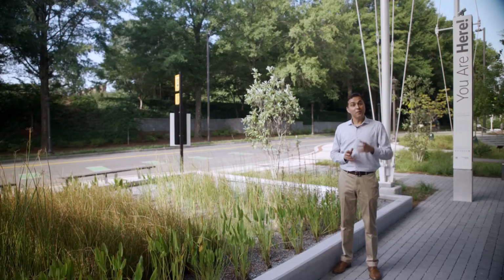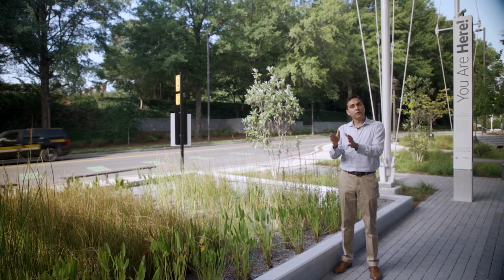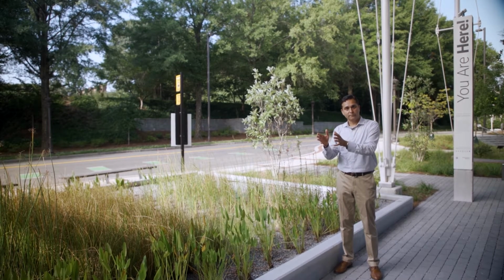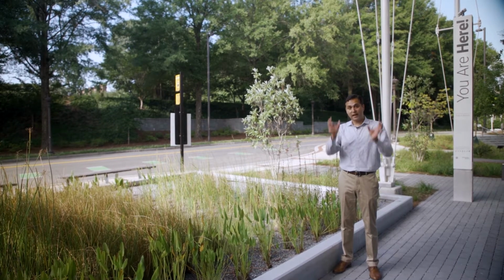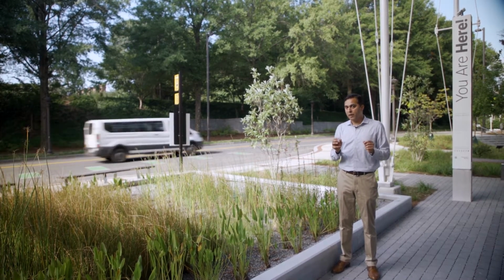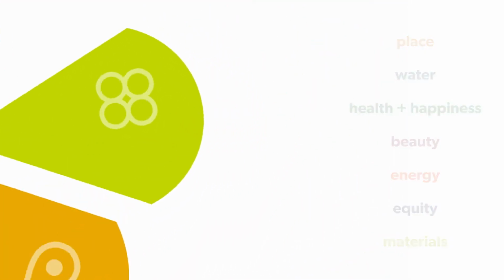Thanks, Steve. You might have picked up on this. Steve started talking about place, but very quickly included water. And that's because the performance areas of the Living Building Challenge are not silos. Going back to that metaphor, they're part of a flower, and therefore you really can't separate them.